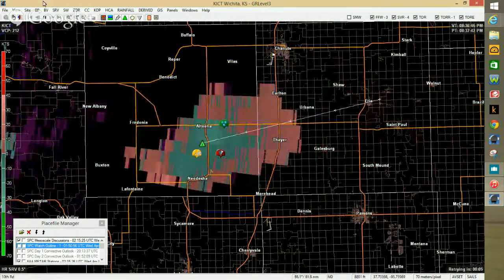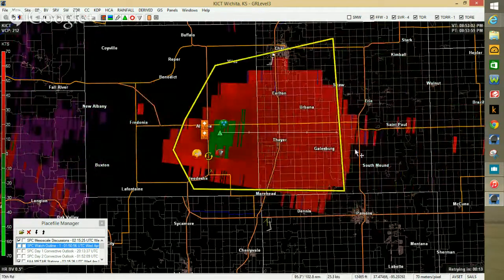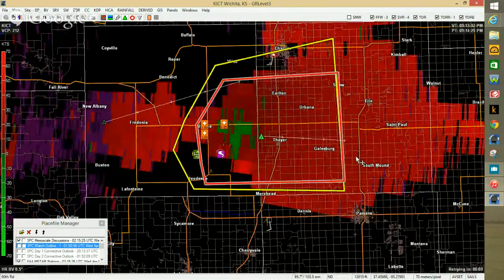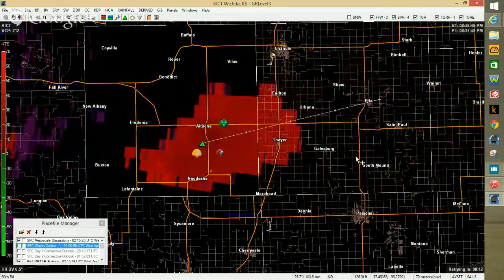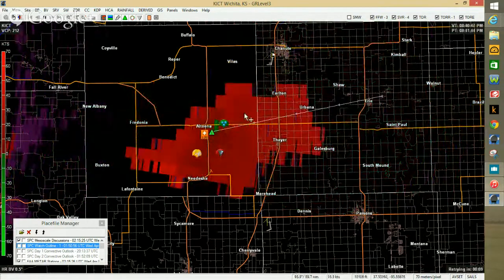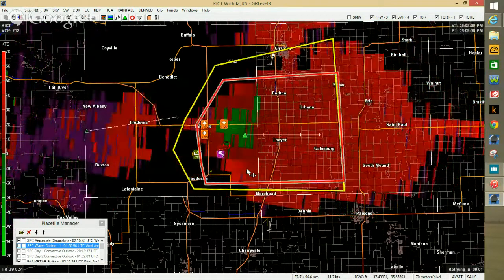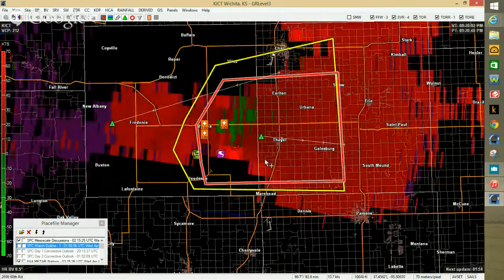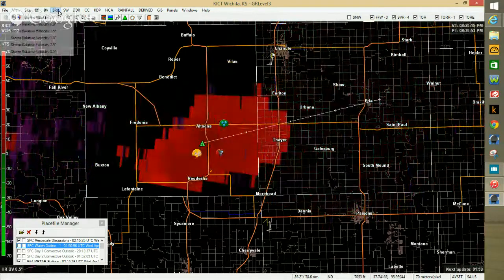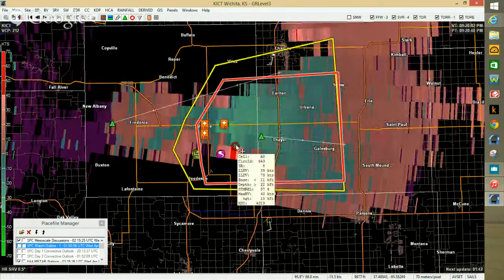Let's see what happens. Let's take it back to the... This radar is a wonderful radar, wonderful radar. We're so glad we invested in it with what we're doing. Still having a nice tight rotation. But this looks like about 10 to 15 miles from Thayer. Let's see. Oh, definitely nice couplet still. Still a nice couplet right here.